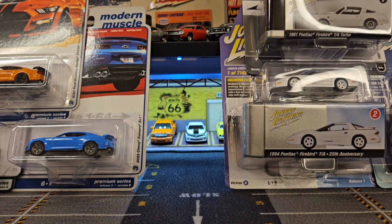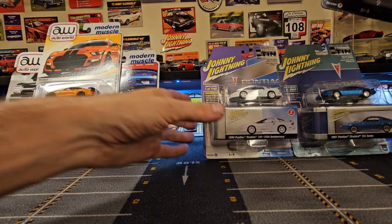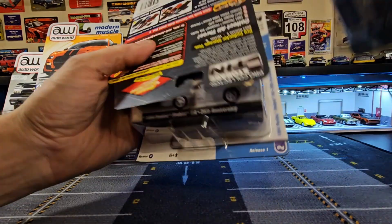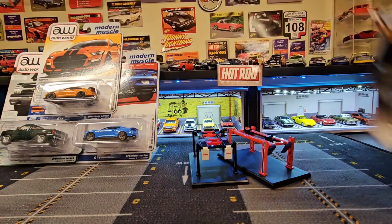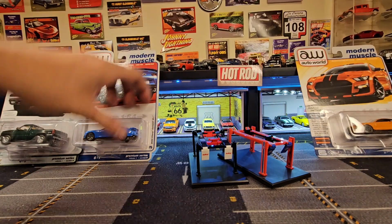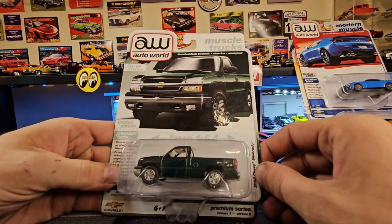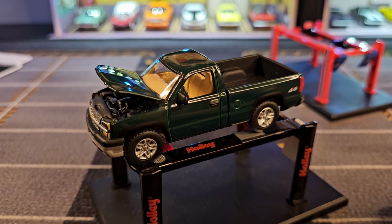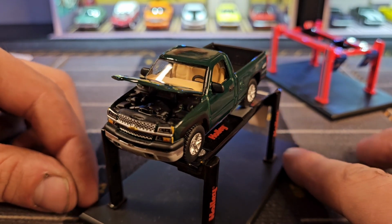All right, let's go ahead and start cracking some stuff open here. Let me organize. So scoot these, bring our lifts over, and you can go down there, you can go on top. You will be our first victim. Now I have to go get my Leatherman out of the living room. Hold on. All right, so here we have the 03 Chevy Silverado with the hood open there.